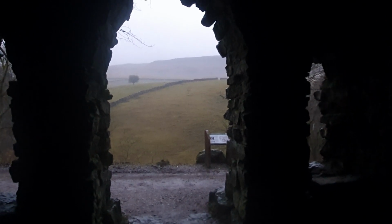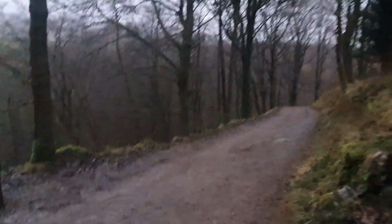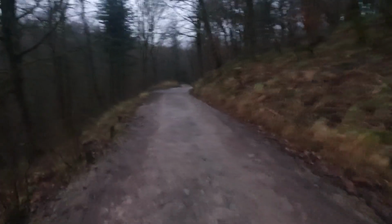Anyway, we need to keep going. Clock is ticking. It's 4 o'clock now. So in about 15-20 minutes, it's going to be dark. And I want to get to Clapham before it's dark. And it gives me 2-3 miles of night walking, just for a change.